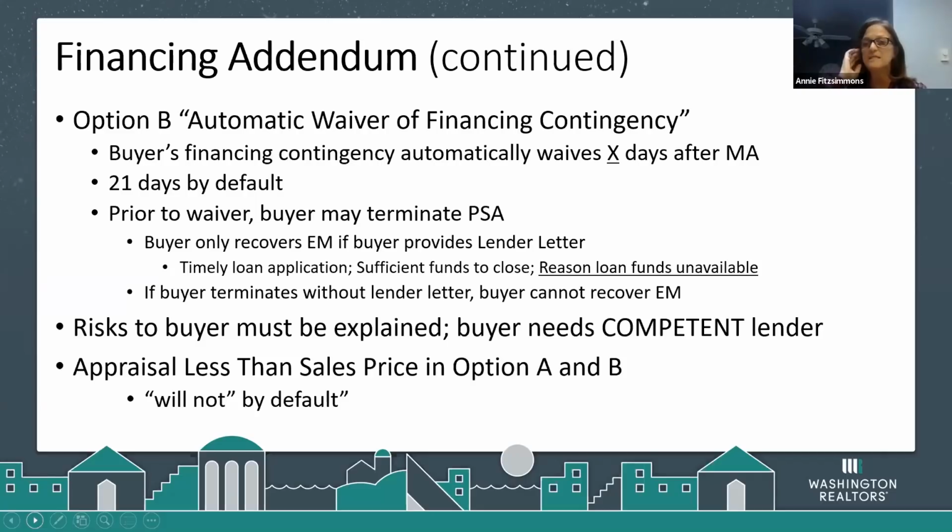It is the same lender letter, whether you're operating under option A or option B. The lender letter is the exact same lender letter that's required under today's form. It is described in exactly the same terms as it is in today's form, but it's set forth in paragraph 4 in the revised form. And the revised lender letter must include the date that the buyer made loan application, has to have been timely loan application, must provide that the buyer had sufficient funds to close the transaction, and it has to identify the reason that loan funds would be unavailable on the date of closing.